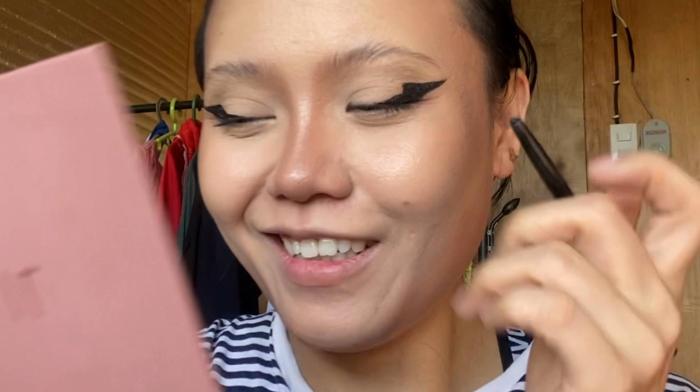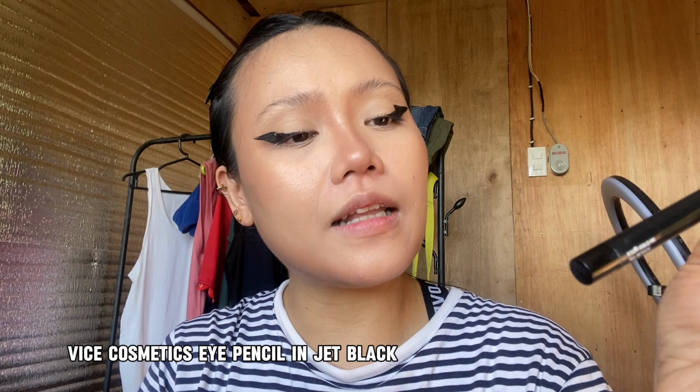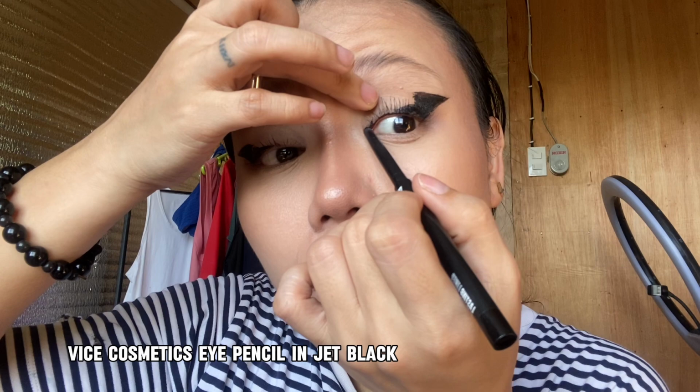Okay. I think it's good now. Now, tight line. We'll do a tight line. Because if you notice, we didn't put liquid eyeliner on the inner part of our eye. It's because we will avoid that to maintain the thin looking part here. This is from Vice Cosmetics. It's their lasting liner on the daily in the shade jet black. It also works as an eyeliner.